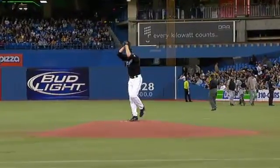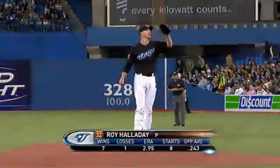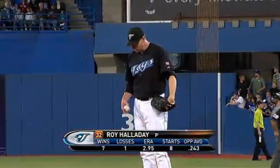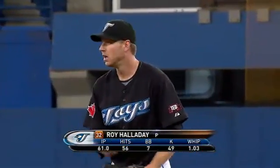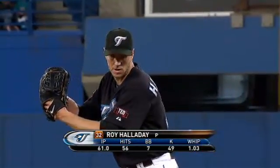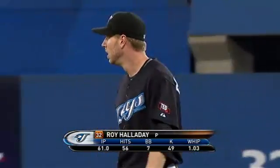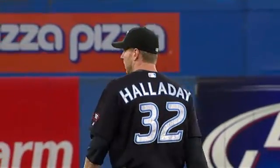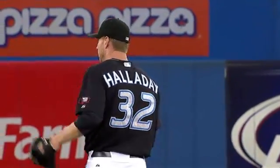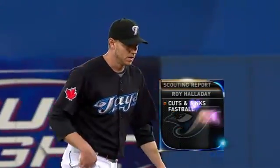Tough task ahead of them, because here is 7-1 Roy Halladay. He has been very tough, making his 9th start of the season, 7 wins out of his last 8. ERA under 3. Only 56 hits in 61 innings pitched. Just an incredible winning percentage at home here at Rogers Center, but his career winning percentage is just amazing. He's won twice as many games as he has lost.